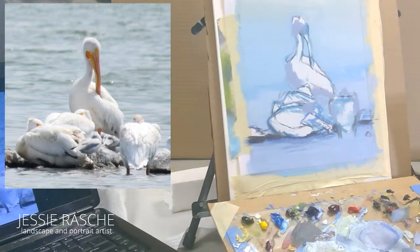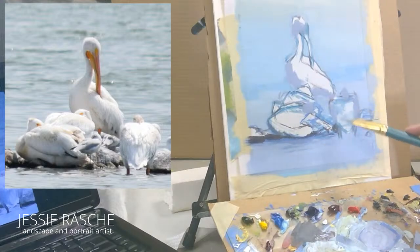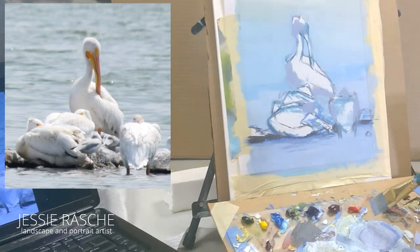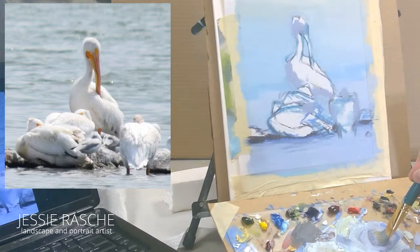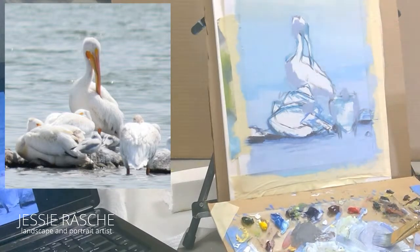And this again is the gray that my art teacher called Peaky Gray, which is so funny. She, I don't know, she probably wouldn't appreciate being remembered by saying that. Okay, so let's see. Across the body, it lightens up and then it cools down.